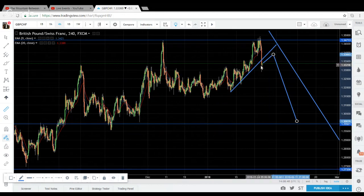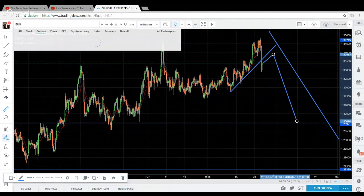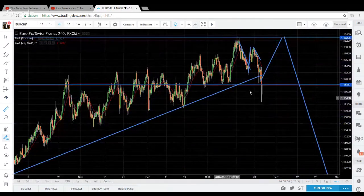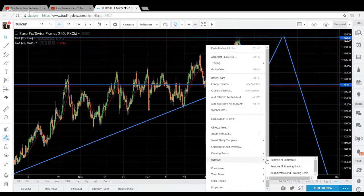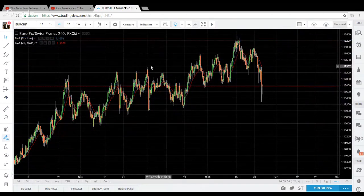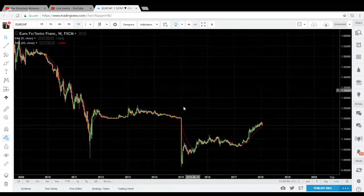All right, so waiting for a flag for this. This is setting up nicely. All right, Great Britain, Swiss franc. And then if you guys recall, Euro Swiss franc as well. It's finally broken through, right? I finally talked about this. I said I wasn't interested in any buys on this pair, right? I gave you guys the overall.